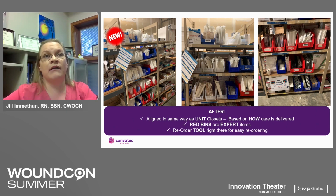This really allowed the central supply employees to be able to know when they needed to order things. Like I said before, they were just guessing. So this really gave them a clear-cut picture of when to order. And you can see affixed there is the formulary. So they had the order numbers there ready to go for them.